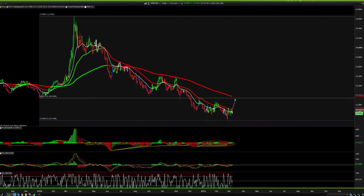Yeah, no, it makes sense. I think generally the moves, if they happen, they start to happen on the lower time frames. So it's okay to drill down to both the 15-minute chart and the 5-minute chart because you're looking for an entry.